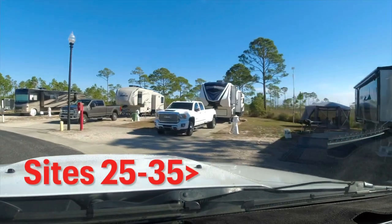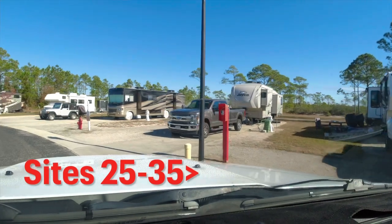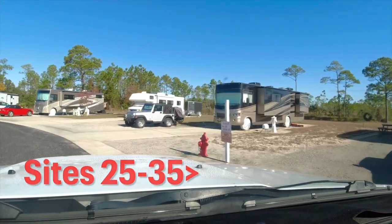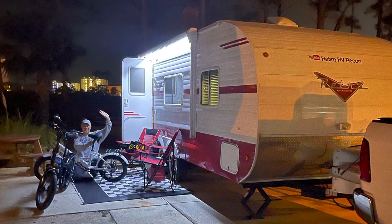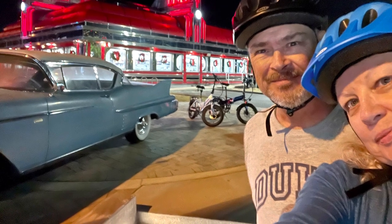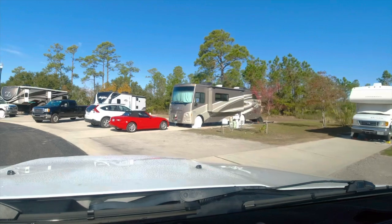Anyway, yesterday morning we walked over to the beach after we had breakfast. And the first night we got here, we rode bikes after dark. It was really nice. That's when we found the Sunliner Diner, remember?